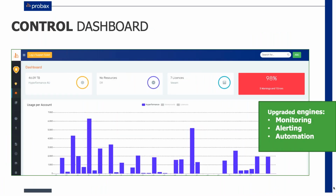So this is a sneak peek of one of our dashboards for our new control management console for MSPs. So we've done a huge overhaul of our entire monitoring, alerting, and automation engine so that MSPs can be aware of backup and replication issues immediately. And our platform can then obviously automatically fix them up. So along with this, we do have a new version of Scout, which will be for end users as well as MSPs or VCSPs. I can't go into too much detail about that, but I urge all MSPs to get in touch with us to find out more.